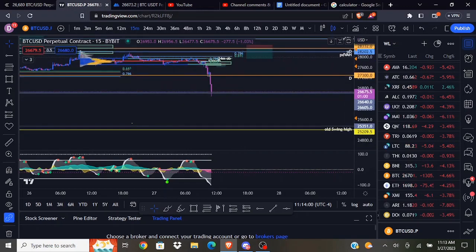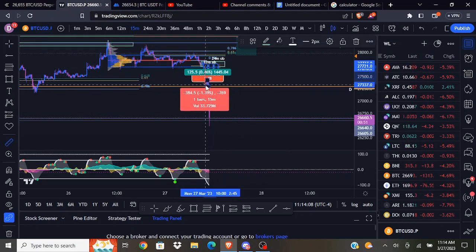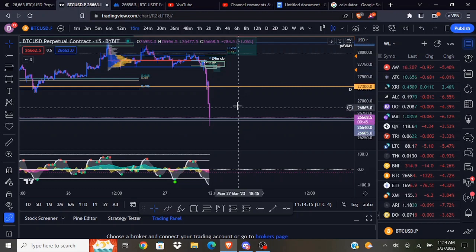All right, so Bitcoin is getting a pretty massive move to the downside. Today around New York Open, we saw price start to fall outside of this local range, and we have just continued to dump since then. We've come down 4.47% so far.